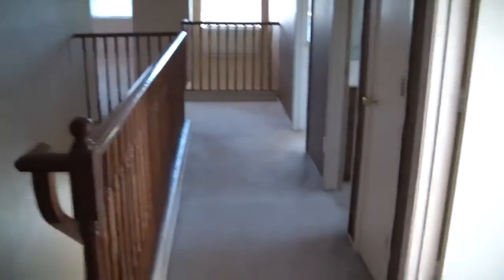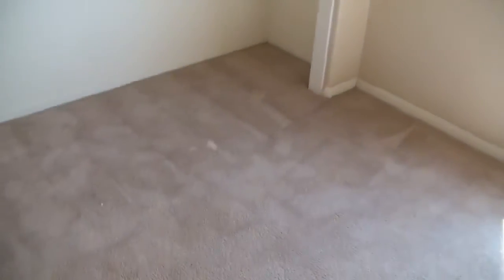The next, and here's the perspective of the hallway coming up. Little landing, as well as a 4-foot wide by 20-foot walkway to bedrooms 3, 4, and 5. This is a 10 by 10, does not have a ceiling fan. I'd recommend putting a ceiling fan in here. This is missing the doors also. Remove a sticker.